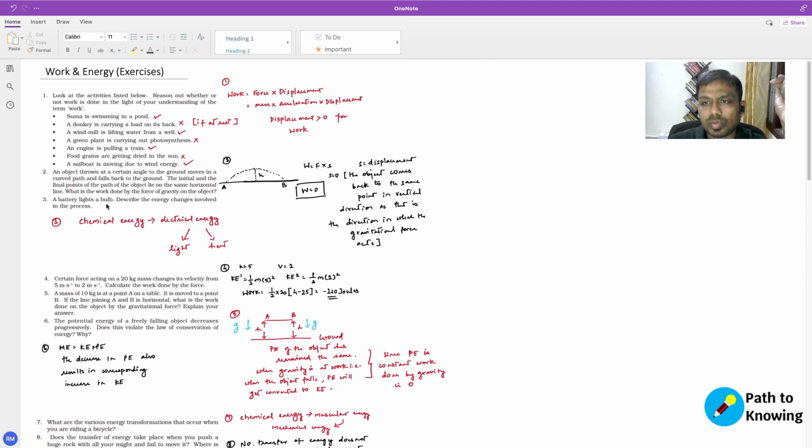A battery lights a bulb. Describe the energy changes involved in the process. So we know that the chemical energy in the battery gets transformed into electrical energy, and that electrical energy would light the bulb, and I think it will also get transformed into some level of heat, because if you touch the bulb, you will find it hot after some time.